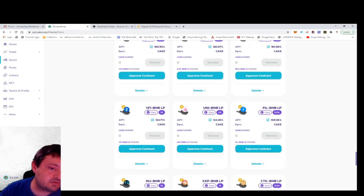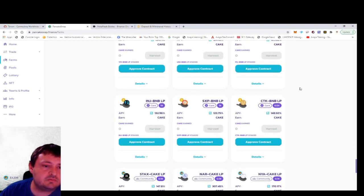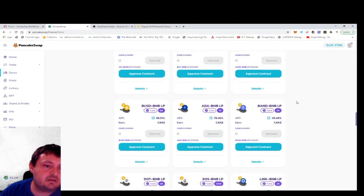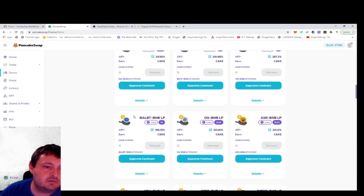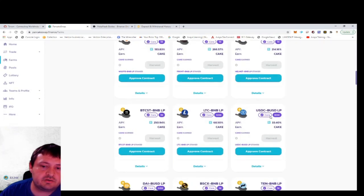Here's some of the other tokens you can get. The YFI pool, which is an interesting one to pool against. You can also get, what else is pretty interesting? As you can see, there's a lot of different pools that you can get in here. Oh, here's Reef. Reef's an interesting one. There's that Ditto. There's DAI. Here's another stable.